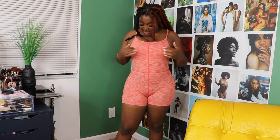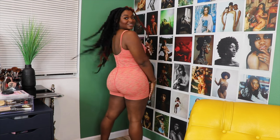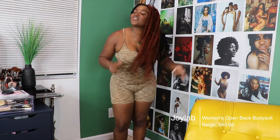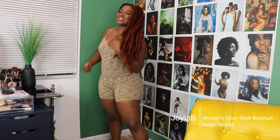It does have like breast pads, but I actually really hate when things have these little pads. Like, whose titty is this small? Who is this made for? It's still very cute. So this is in the brown color. Let me know if I should keep this or if this should go back. It's so freaking soft on my skin. Like I wanna wear this all day.